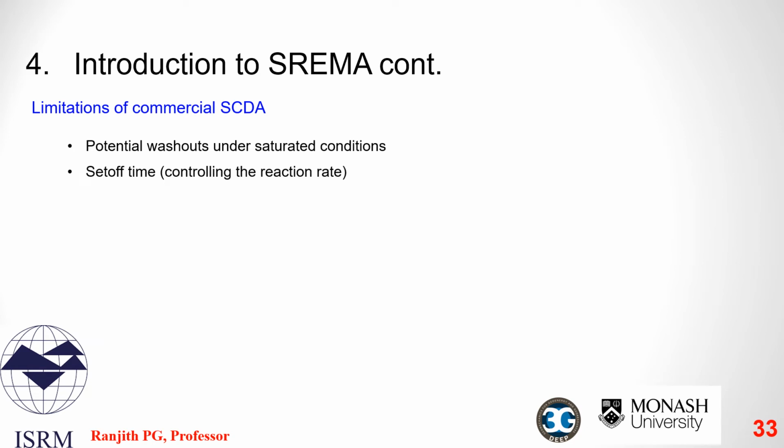However, commercial SCDAs are hygroscopic and their usage is limited to fracturing dry rock. When SCDA reacts with a saturated rock mass, the cement loses its cohesion and washes out in the water. In addition, underground application requires the injection of SCDA into great depths. The injection process requires control over the setting time of SCDA.